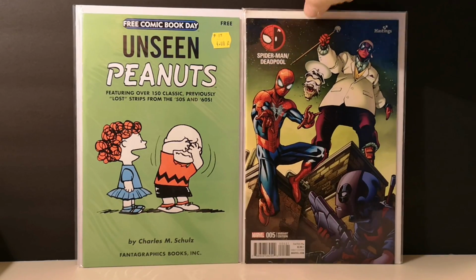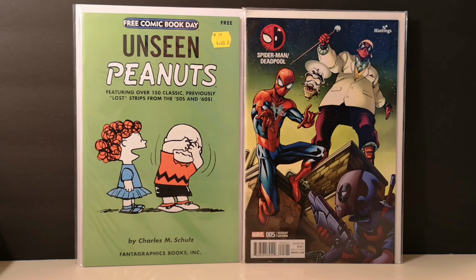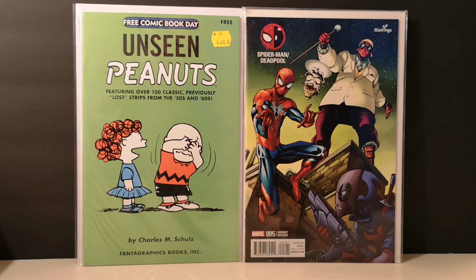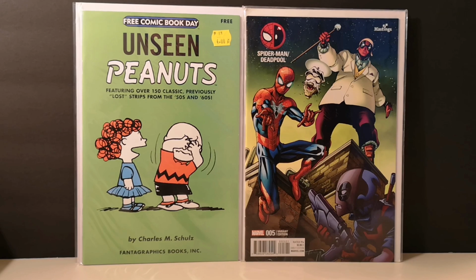Up here we've got Spider-Man and Deadpool number 5, and this is a Hastings variant. Hastings exclusive. I'm not really sure what Hastings is. It sounds like a British store or a British comic book store or something, but it could be American, who knows. But still pretty cool cover, pretty cool variant. Don't know why I got it, I just like variants, so there it is.